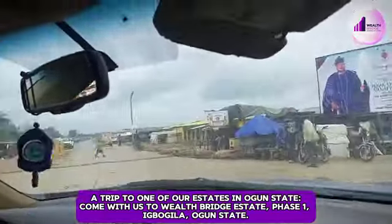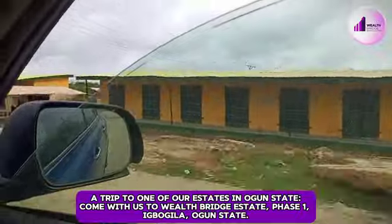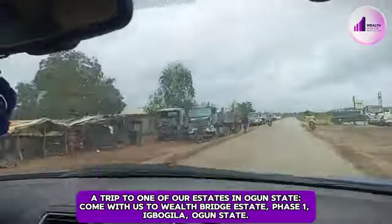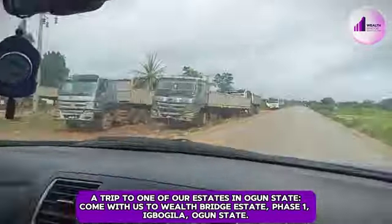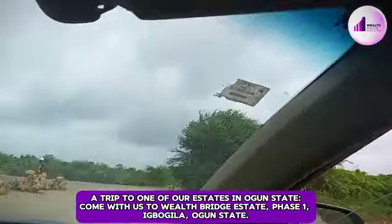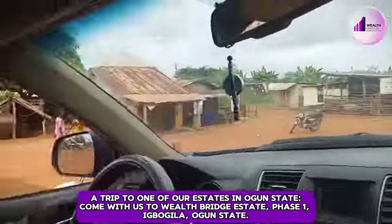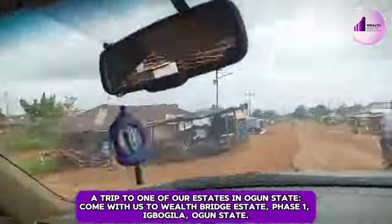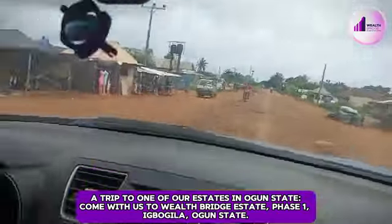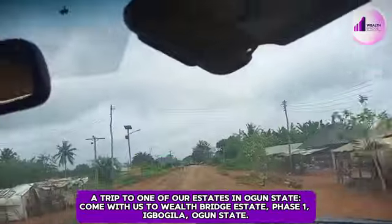So as you can see from here, Igbogila is not in the bush. It's not like it's a place where motor do not go through. You can see that there are blocks of shops. There's a lot of infrastructure. There's a lot of economic activities happening where this property is located, or on your way to where this property is located, right? Quite a number of people have already reached out and asked, do people live there? Is it motorable? Now you can see that it is motorable, right?